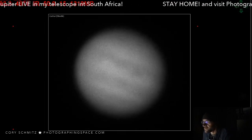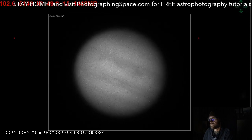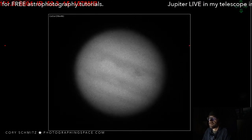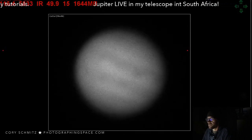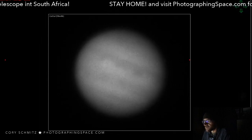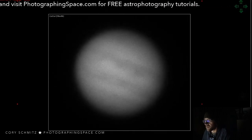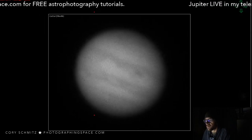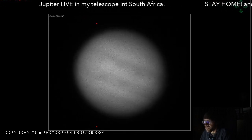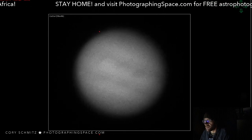Very, very nice. Jeez. I'm going to try and tighten up the focus a little bit, but it's quite stable. And then we can see the different colors. Like that. That's pretty damn good. Believe it or not. So this is the way things look in the telescope, in the camera view, when it's a monochrome camera.